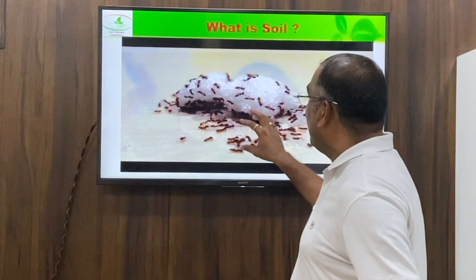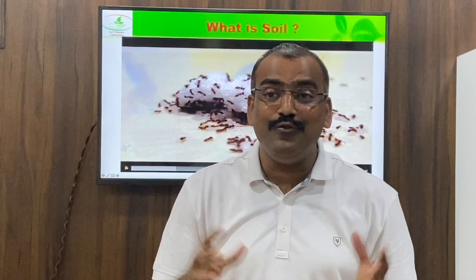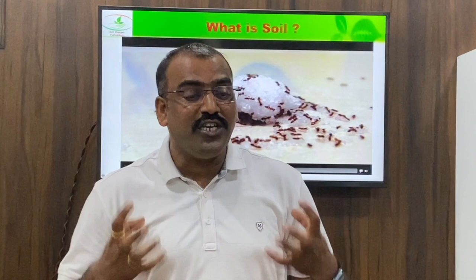Okay. So here I tell you one example. Suppose there is sugar. If you want to collect the ants, will you give the sugar, or will you collect the ants one by one? We will give sugar. Which one is faster? Giving sugar. Spreading sugar is an easy way to collect the ants. Means the food is important. If you increase the organic carbon in the soil, if you give rich organic carbon sources into the soil, the microbes will grow and their quantity will increase.